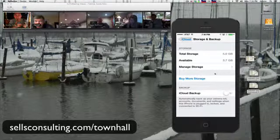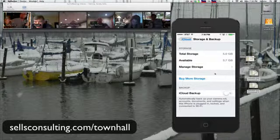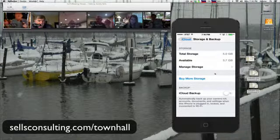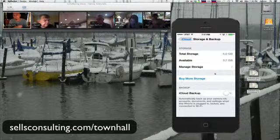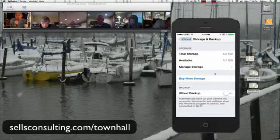Your pictures, if you have PhotoStream turned on, are laying in your iPhoto library anyway, and you don't have to back those things up. They're just transferring through PhotoStream. The apps that you buy, you didn't buy the app. You didn't buy that piece of software. You bought permission to download that piece of software for the rest of your life. So you don't have to save Angry Birds. You have permission, and Apple knows that you bought Angry Birds, so you can download it.